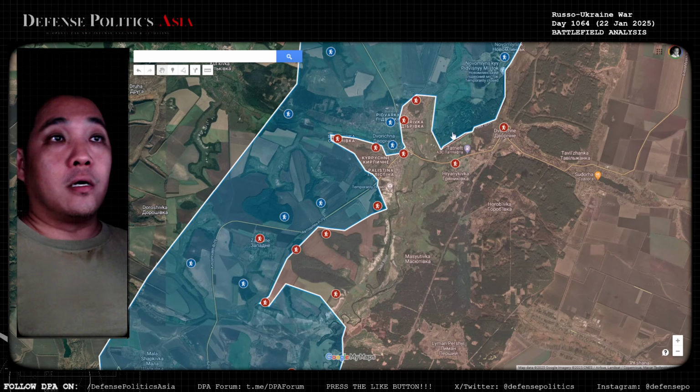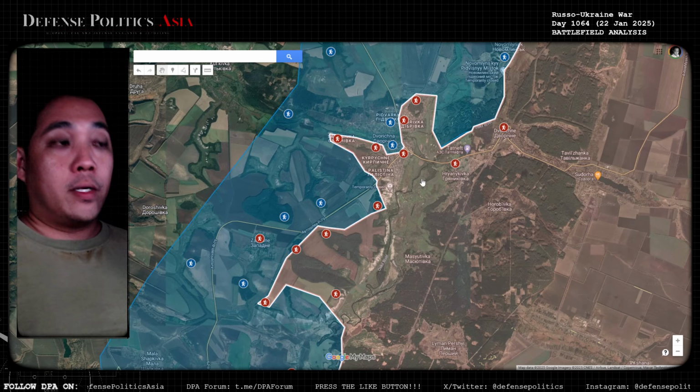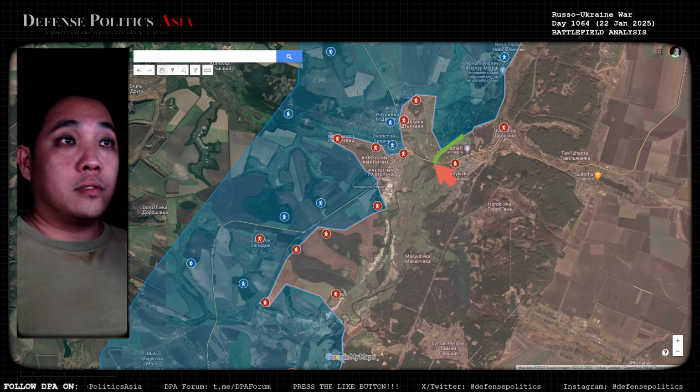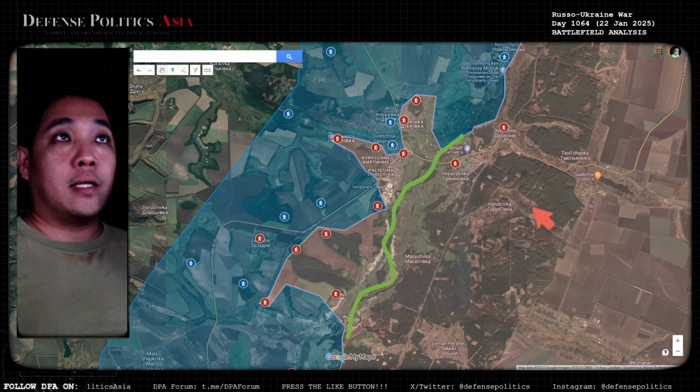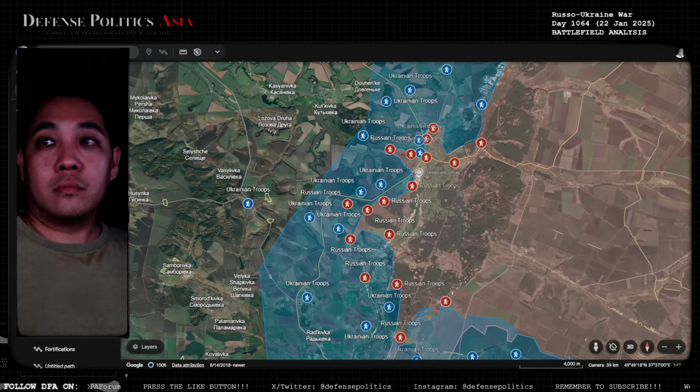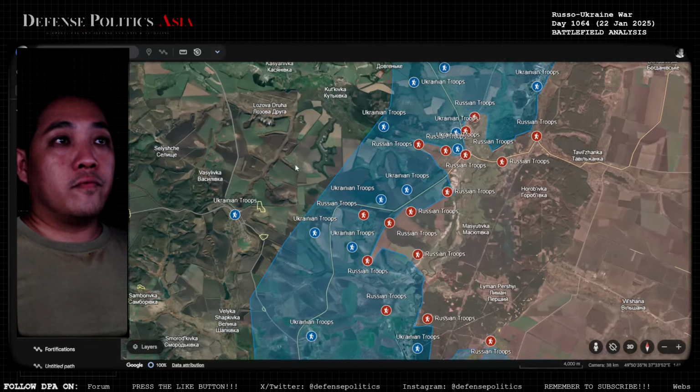Dvorichna is this city where the Russians actually have a massive bridgehead. So the river system is around here. So I think what we need to do is go into Google Earth. So give me a second. So this is the Dvorichna region.